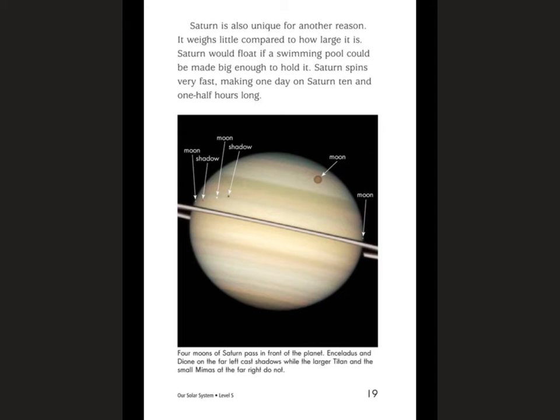4 moons of Saturn passed in front of the planet in the illustration. Enceladus and Dione on the far left cast shadows, while the larger Titan and the small Mimas at the far right do not. So all of these are tiny moons. Some of them not so tiny.